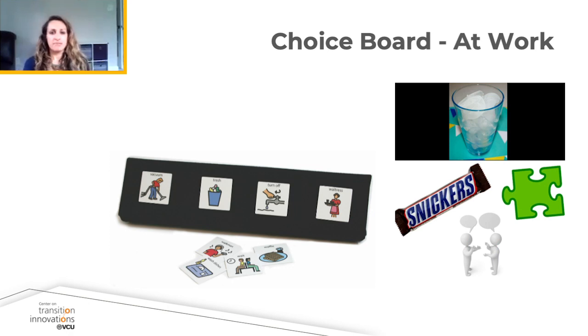So Kendel had mentioned the use of choice boards, and I'm just going to share here two examples of choice boards which have been used at the work site. The first one on the left there, the horizontal one, you have a number of tasks that are listed on each of those small cards, and the individual needs to complete all of these tasks in their shift, but is able to determine what order they want to choose to work in.